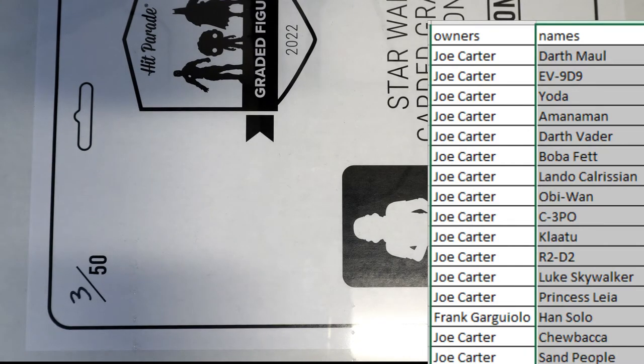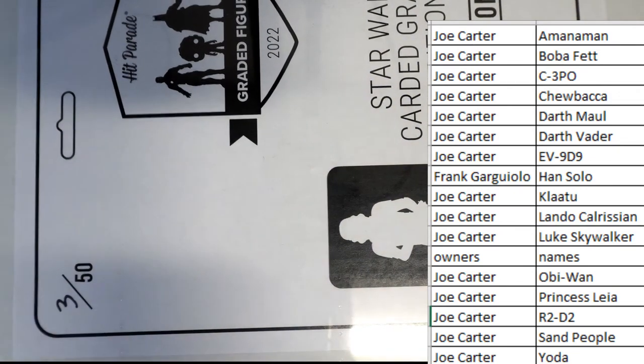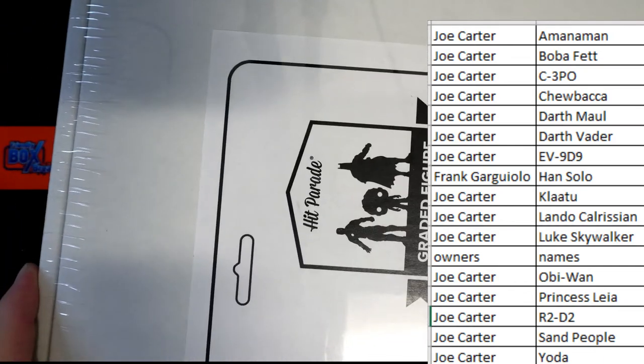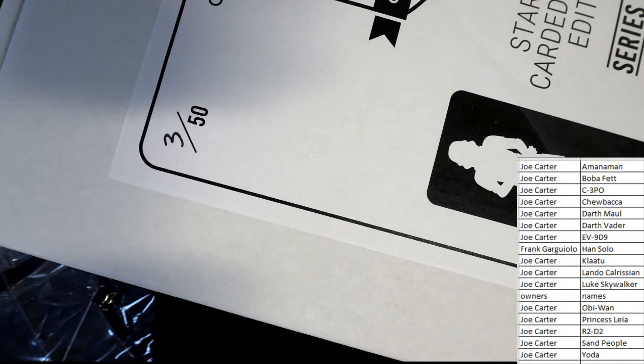All right, good luck. Let's see what we got here tonight. There's some real big hits in here, by the way, some vintage. So hopefully we see one of those. You guys can see it here. Minimize this down a little bit. There we go. All right.